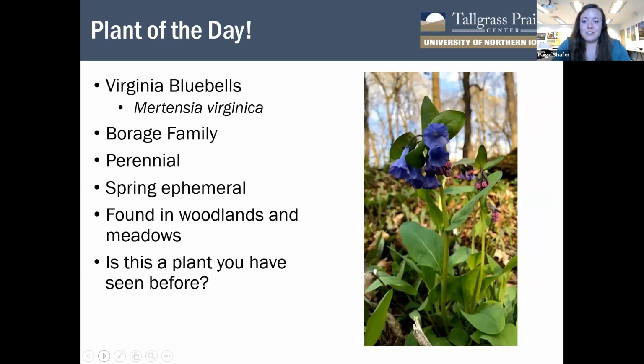So that brings us to our next plant of the day, which is Virginia bluebells, or Mertensia virginica. It's a part of the borage family. It's a perennial, which means it comes back year after year. It's a spring ephemeral, which means it blooms really, really early in the spring, so that way it has access to pollinators. And then it's just vegetative the rest of the summer and fall.